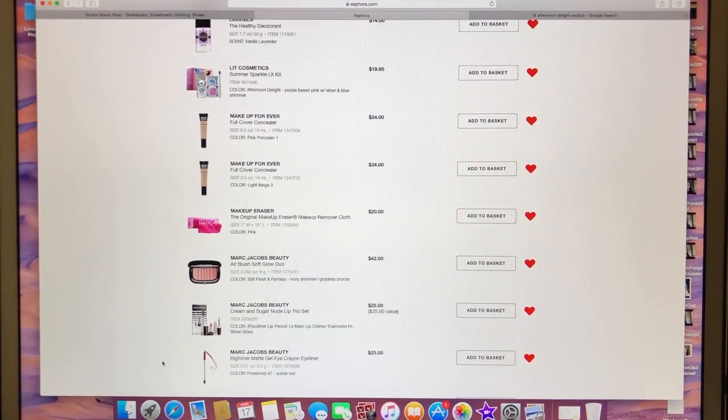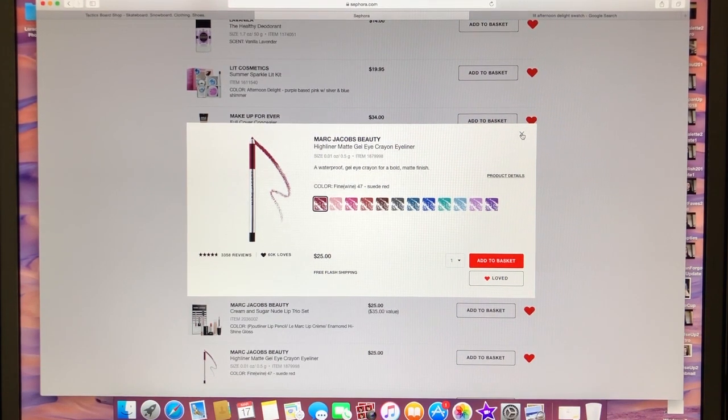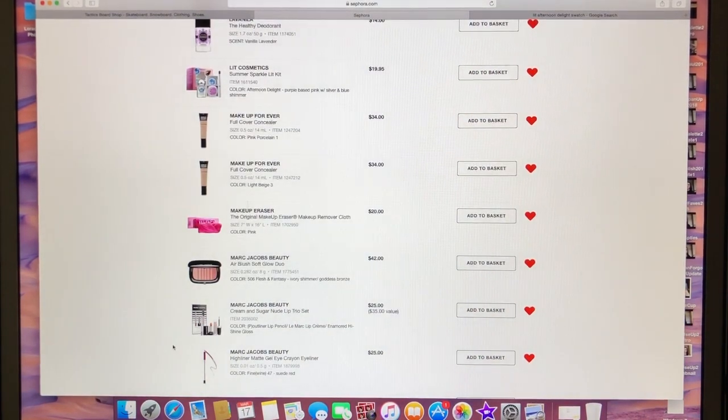I just picked up one of the Marc Jacobs Highliner eyeliners. During the fall VIB sale, I picked up Peridot. This shade here, the shade in Fine Wine, number 47, it's a suede red. It looks gorgeous. I definitely want to pick that one up. Maybe I'll wait till the fall because I think that would be a really beautiful fall color, but they have all these other different shades here. Whirlpool is also on my list to swatch out when I'm in stores, but I think they look beautiful.